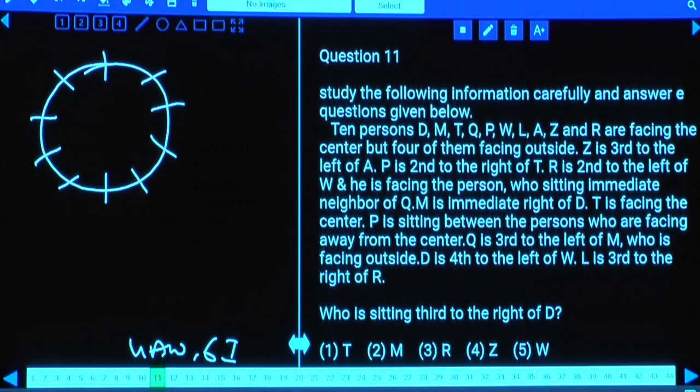Z is south to the left of A. P is seated second to the right of T. R is second to the left of W and is facing the person who is the immediate neighbor of Q. And M is the immediate neighbor of D. T is facing the center. Now what is the information here? T is facing the center, clearly given.